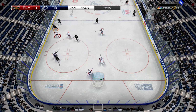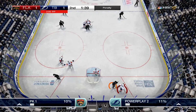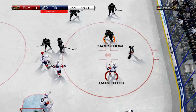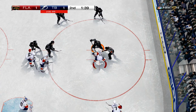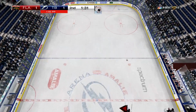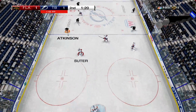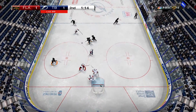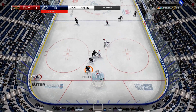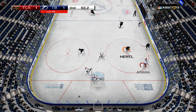The ref indicates a delayed call. Sharot will get the gate for elbowing. Tampa will go on the power play once again. They weren't able to capitalize on their first power play. Let's see if they can do it here. Grab, Shea. Backstrom. Hertl. Shot corralled by Florida. Yet another save. Atkinson shoots the puck from the slot. Florida jumps on it.